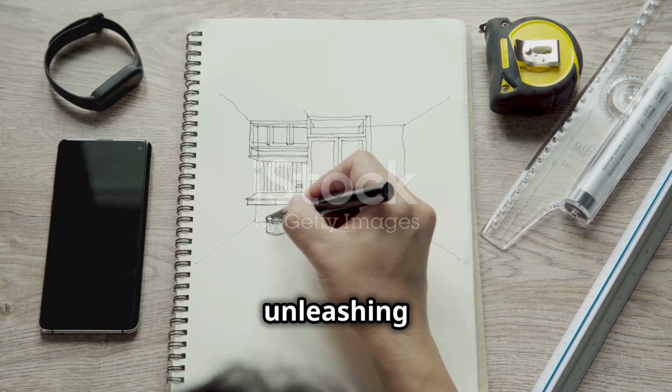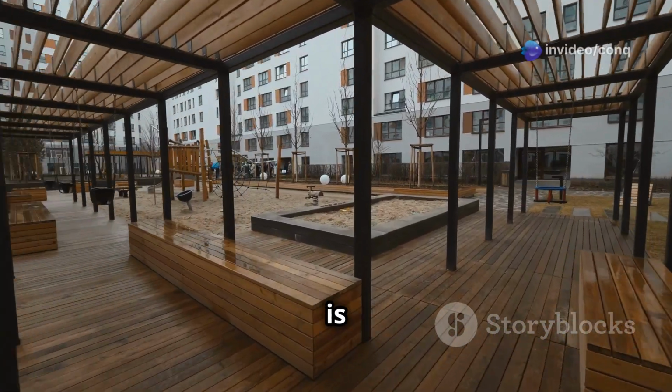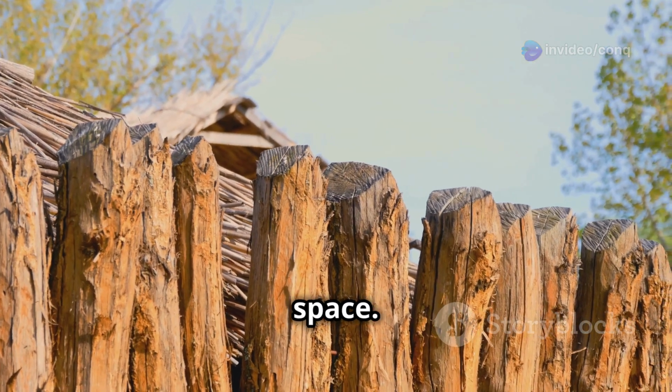Design inspiration, unleashing your inner artist. One of the most exciting aspects of Yakisugi is its versatility in design. The unique charred finish adds a touch of rustic elegance to any space. Consider combining different char levels and wood species to create visual interest.